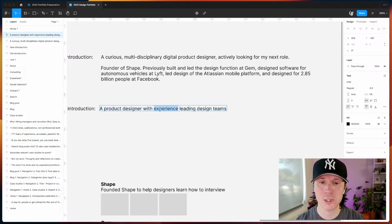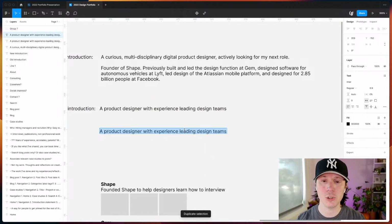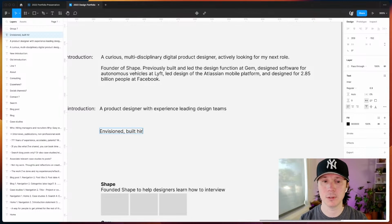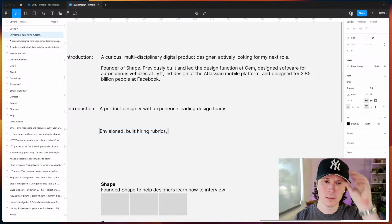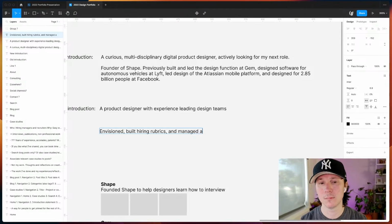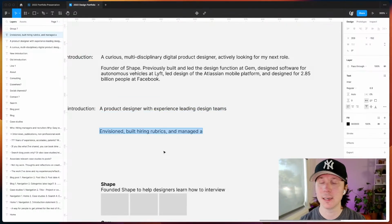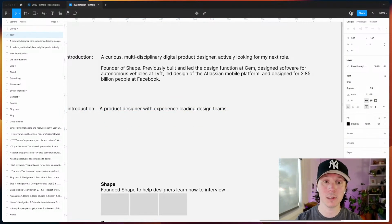Even just saying something like, I have experience leading design teams, is too vague. What I mean by that is, well, what did you do to lead design teams? So for example, if I wanted to elaborate on that, I could say envisioned, built hiring rubrics. Yeah, exactly. So here's the other problem though. Even this description of leading design teams and the breakdown of what that means, that's not the type of work I'm really optimizing my career for right now. So maybe a better approach is to think, well, what are the jobs I'm optimizing for? What am I looking for?